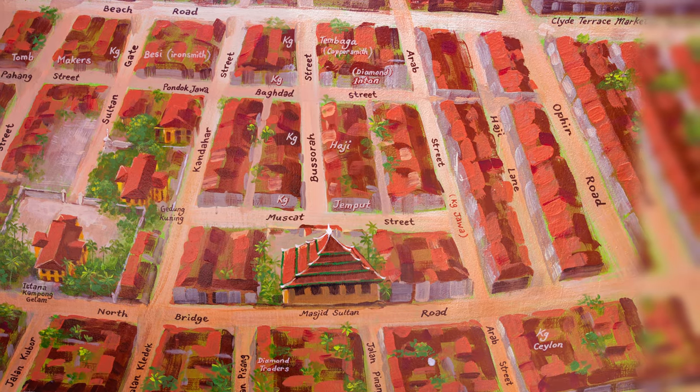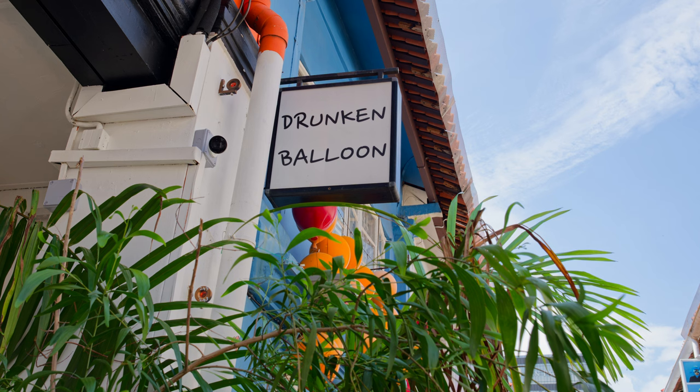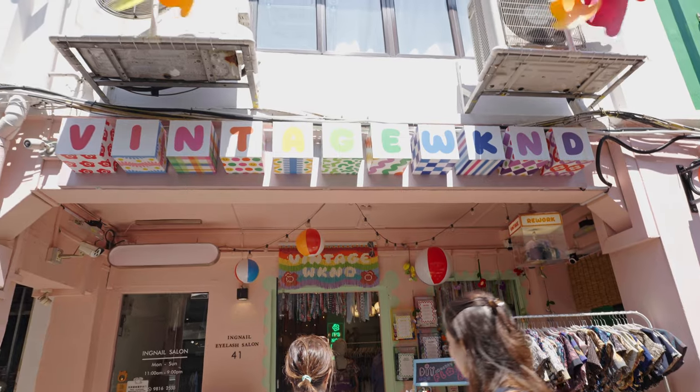One street down, we'll find another gem. The Haji Lane. So the whole street is really full of cute little shops. Honestly, I really don't know what half of these shops are selling, but that's the fun part. The moment I see something very interesting, I just go inside the shop and find out what it is. Vintage weekend.